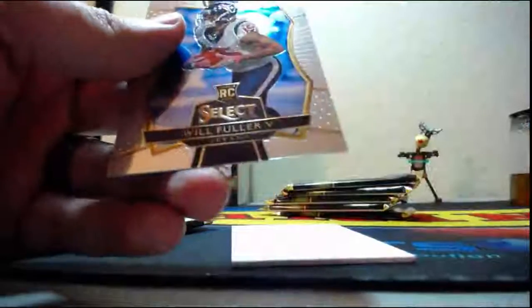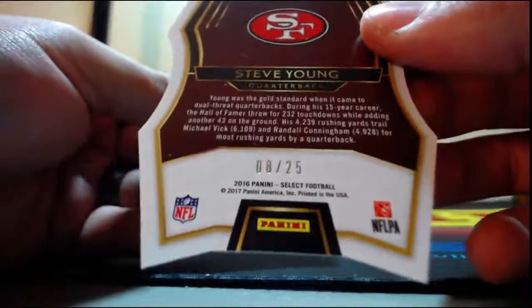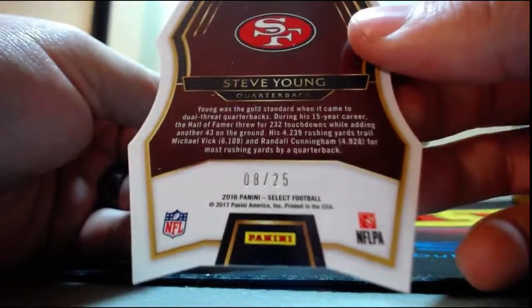Jonathan Williams Tricolor. Tom Brady Prism Premier. Wide receiver 3, a little bit better. Going to Big Sean. Tie-dye Steve Young. Jersey number 8 of 25. Ecky getting that one. Ecky, Ecky, Ecky.